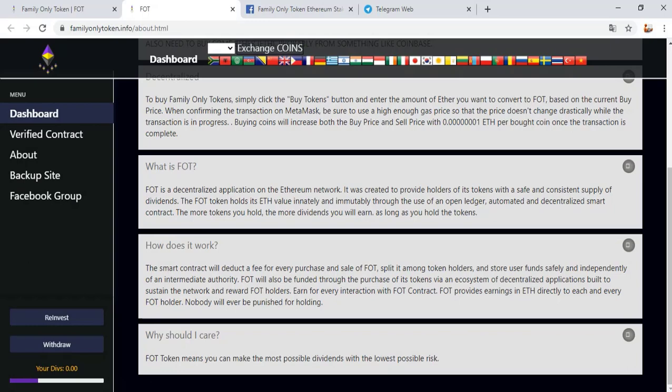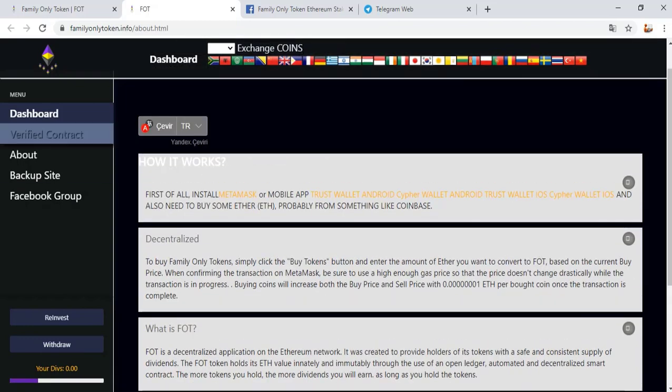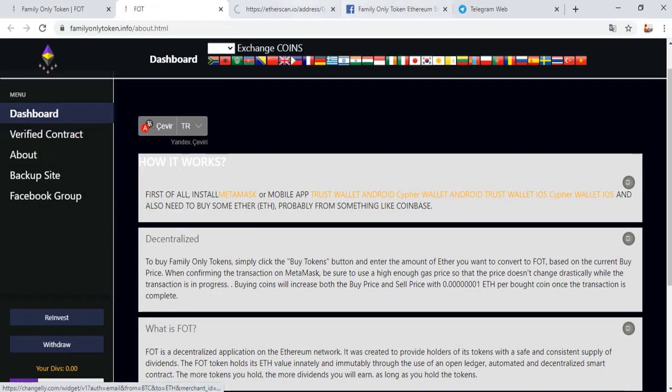Earn for integration with the FOT contract. FOT provides earnings in Ethereum directly to each and every FOT holder. Nobody will ever be punished for holding. Why should I care? FOT tokens mean you can make the most possible dividends with the lowest possible risk. And you can get the verified contract on the Etherscan address.